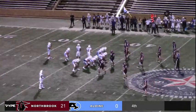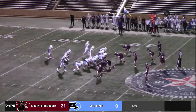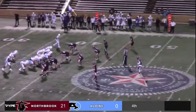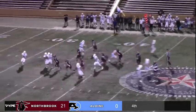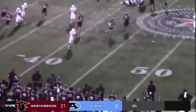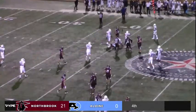Second and 10. Formation look. Here comes a counter, and multiple whistles on the play. They're going to blow this one dead. Injury on the field.